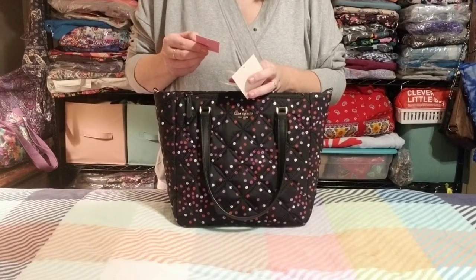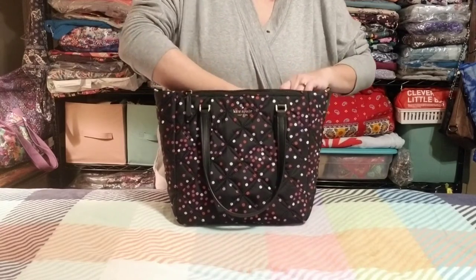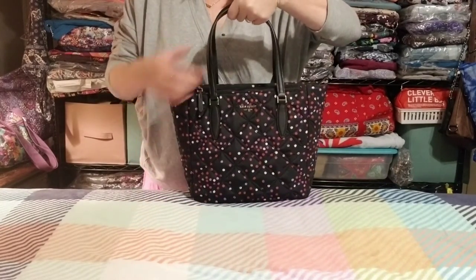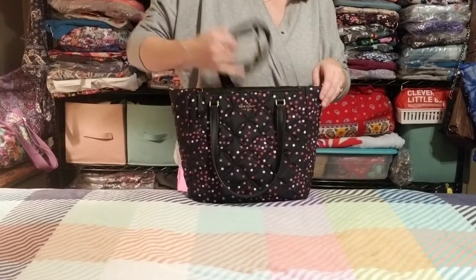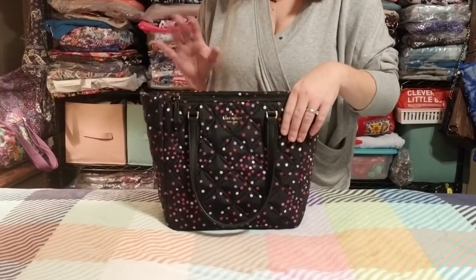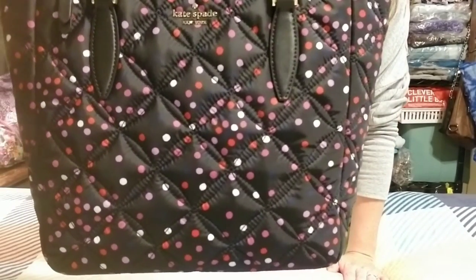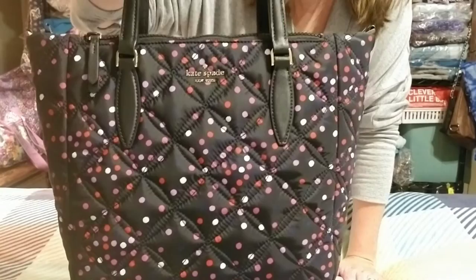Okay, this is the Kate Spade Quilted Festive Medium Satchel in Confetti. I've looked at this forever and ever because I thought it was so cute and so fun. And the satchel style with 2 grab handles or 2 shoulder straps plus the longer adjustable removable crossbody strap is my favorite style. Just so much versatility. But this is just polka dots. It's quilted with polka dots, and I've always thought it was so cute, so pretty, and it's Kate Spade, so it's good quality.